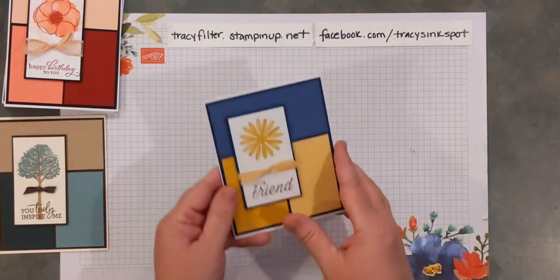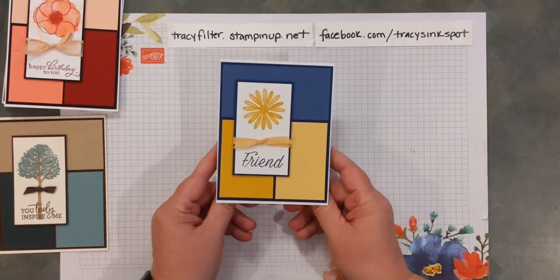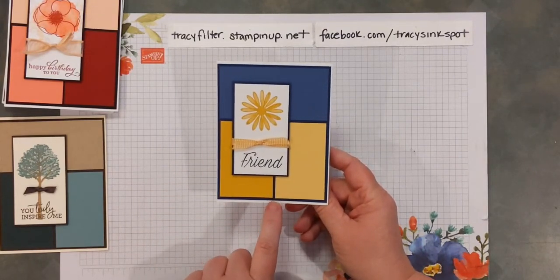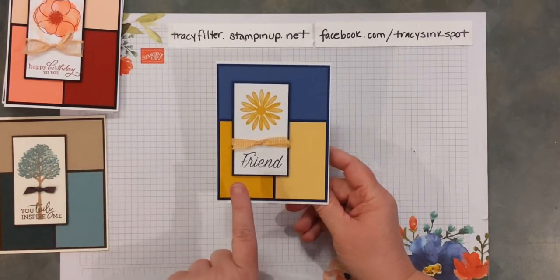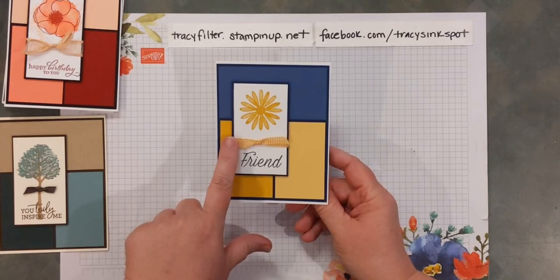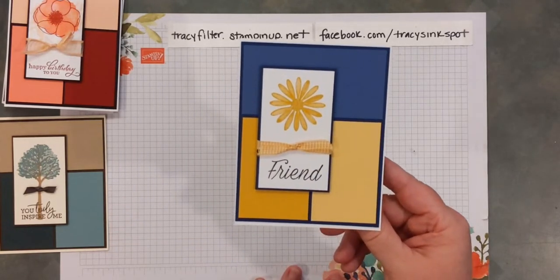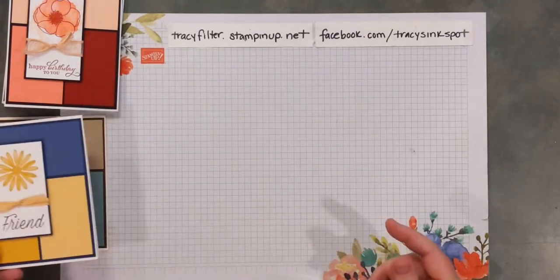All right, and here's another one I did with the Daisy Lane stamp set, which is on page 37. This has the white base again, but it has Night of Navy as the dark instead of black. And then this is Misty Moonlight, So Saffron, and Bumblebee. And then I used our Bumblebee gingham ribbon, and then the navy and the Bumblebee inks. So again, that's Daisy Lane, and that is on page 37 of the annual catalog.